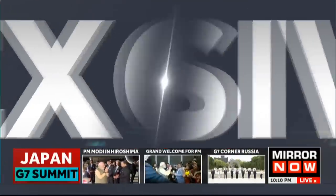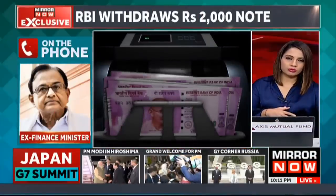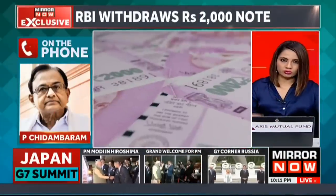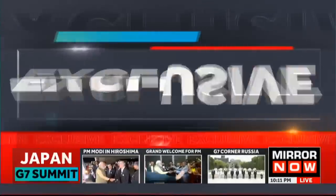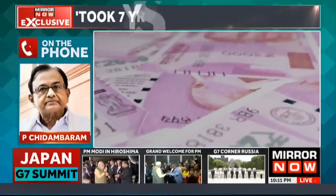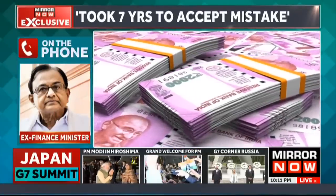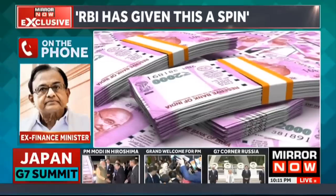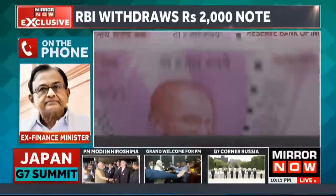So, are you saying that we'll be back to square one with 1,000 rupee notes also back and 500 rupee notes also, of course, which are already back? The demonetization. I'm surprised it has taken them 7 years to reluctantly, grudgingly accept their mistake. They don't accept the mistake yet. They give it a spin that they are cleaning up the currency.